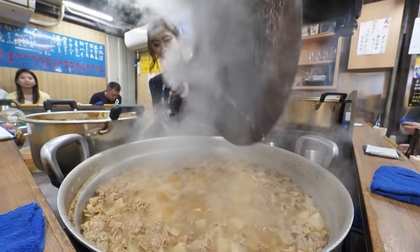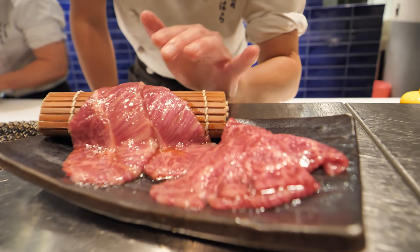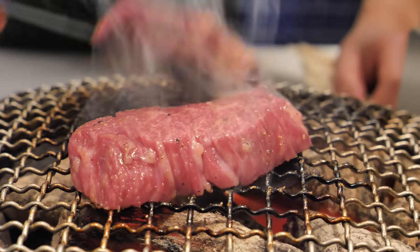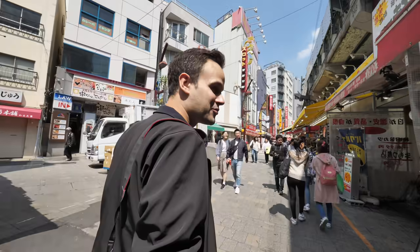And today, we're eating five amazing street foods in downtown Tokyo and a once-in-a-lifetime yakiniku experience with insanely perfect Wagyu beef that's worth flying direct to Tokyo solely to eat for. Let's eat. So we are in a local market now, just looking for food.